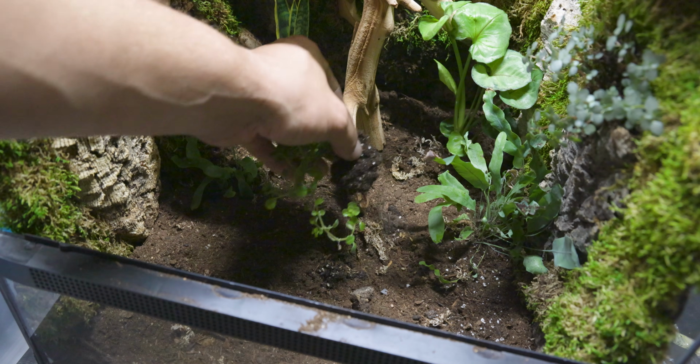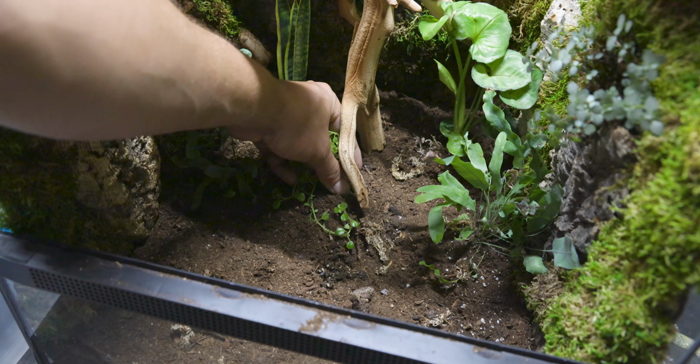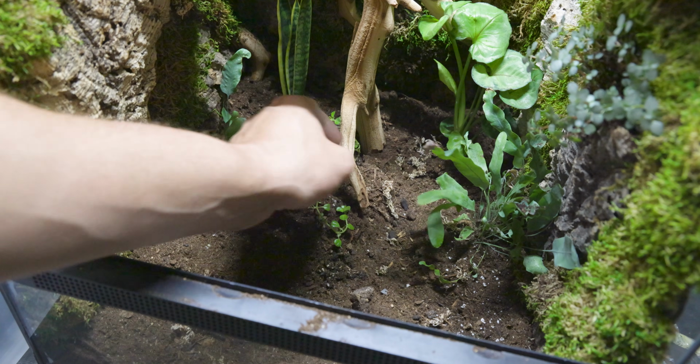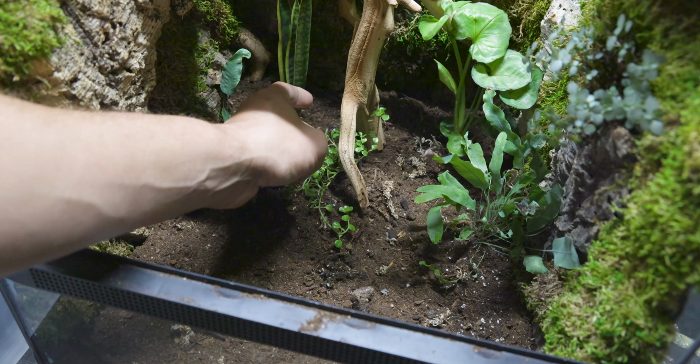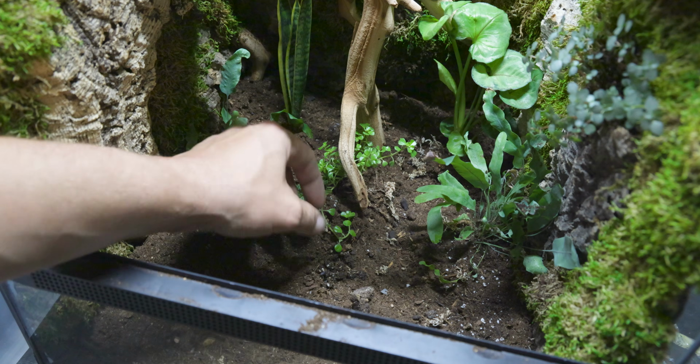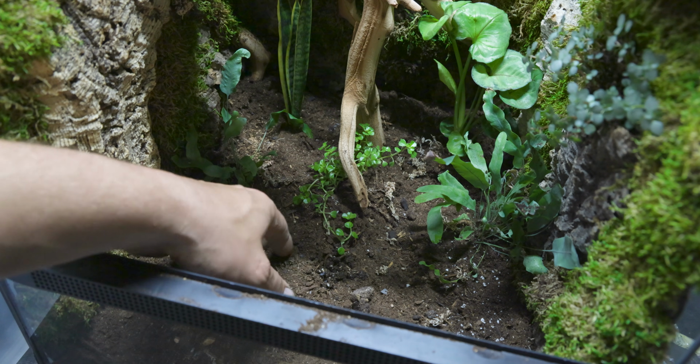Now this last little plant I'm putting here is kind of a ground cover plant. It'll grow all over the base of this cage and fill in quite nice. I do have this particular one in other cages, and they kind of take over the base, which is awesome.